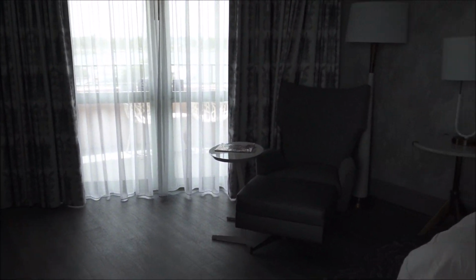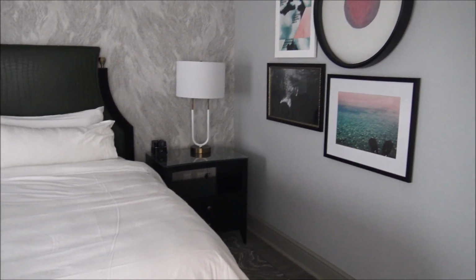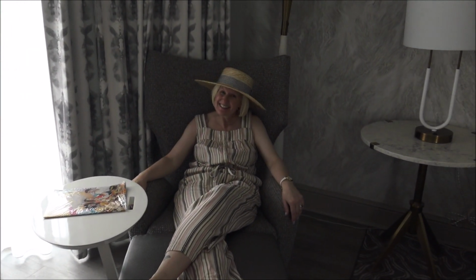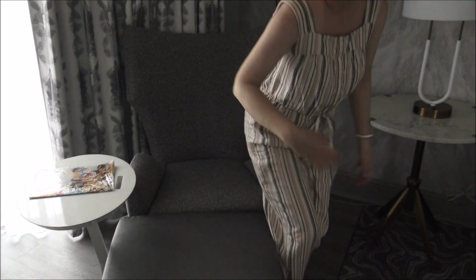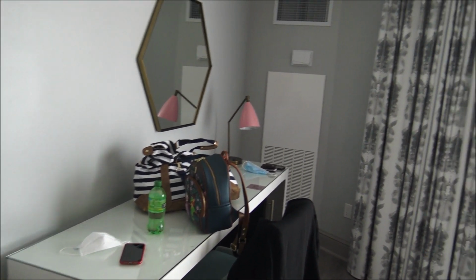So the room itself is really nicely sized. Got a nice king bed, a nightstand to the right with some artwork, a clock, and then a little sitting area. Let's see how comfy this chair is. Oh yeah, this is nice. It's comfy and it swivels. And then you've got a nice long desk if you need to edit your YouTube vlogs, do some paperwork, do some e-learning at home.